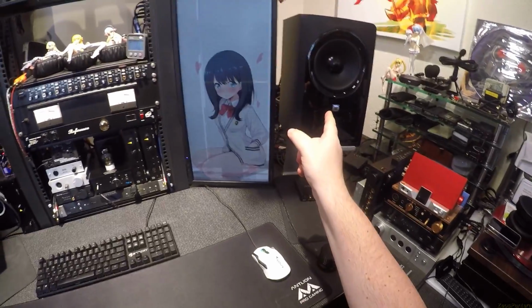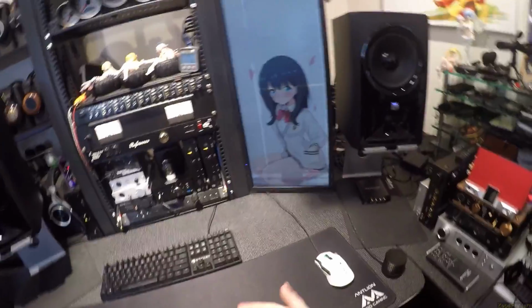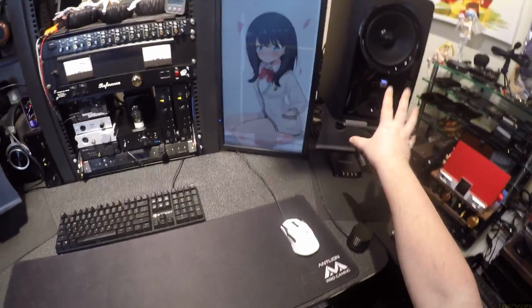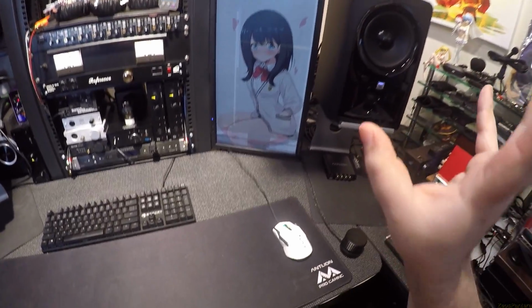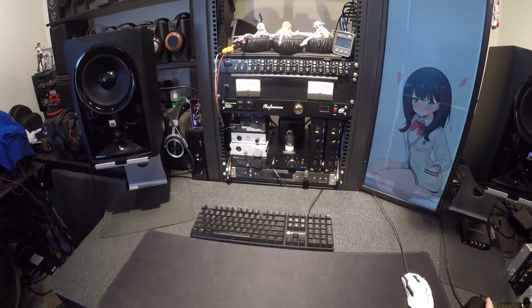You're lucky you did well on a desk. Because here's the thing, when I did them in the living room, I knew the Callies were better. Callies are better speakers in a living room. But you get close, you get right here, and that's when you realize, oh shit, these are still JBLs. These are still the benchmark.